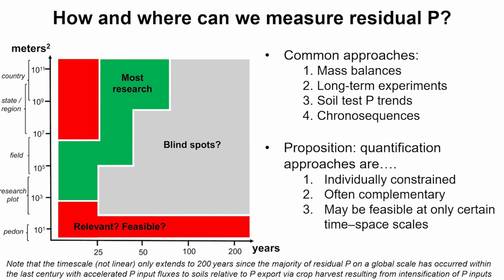And the third proposition that we argue is that certain approaches are only feasible at certain spatiotemporal scales, meaning we have to come to grips with and make peace with the fact that there might be some blind spots that we simply cannot get at. This is really important because of the environmental and the policy implications. In other words, the uncertainty is front and center, a defining feature of how we should be thinking about residual phosphorus.